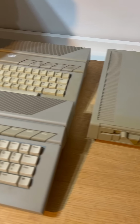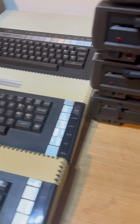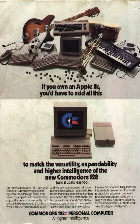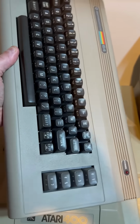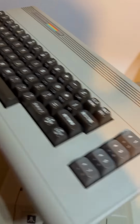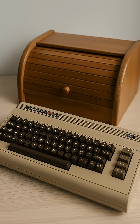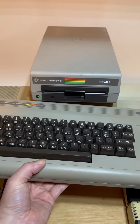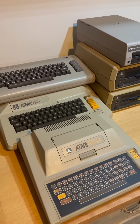It's interesting to note that all of these computers and their drives did not live in a vacuum, and there are striking parallels to the Commodore line of computers from the same time frame. For example, the first incarnation of the Commodore 64 was bulky and brown, informally called the bread bin, and it was paired with the 1541 disk drive. It's a different look from the Atari 800 and 810, but you can see the styling similarities.